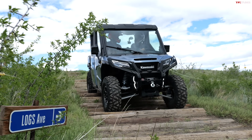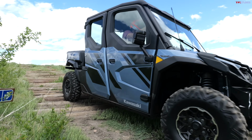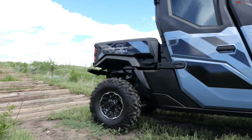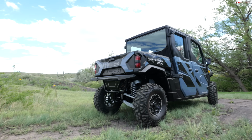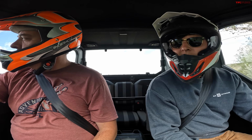The Polaris might be a little bit more comfortable. Probably a little. This is still not bad though. I think it's better than an SUV, but a little bit worse than the Polaris, maybe. Yeah, the Polaris seemed to be a little bit smoother on the suspension at least.